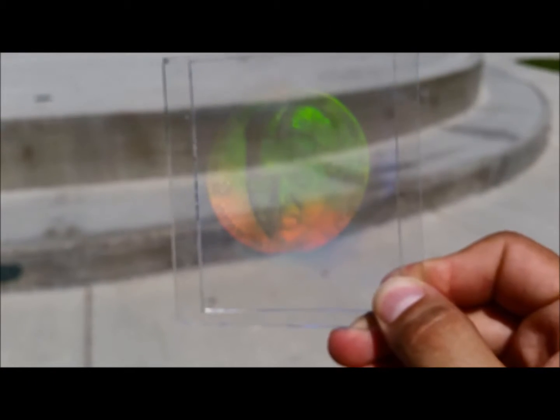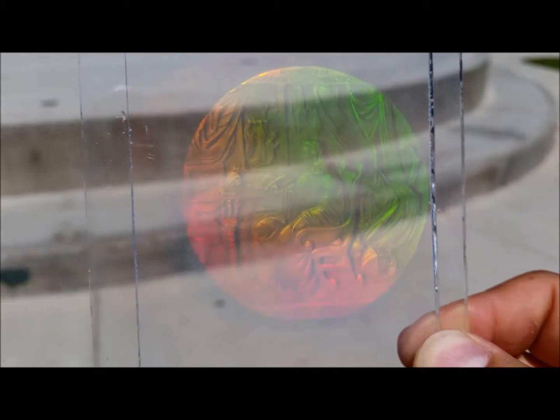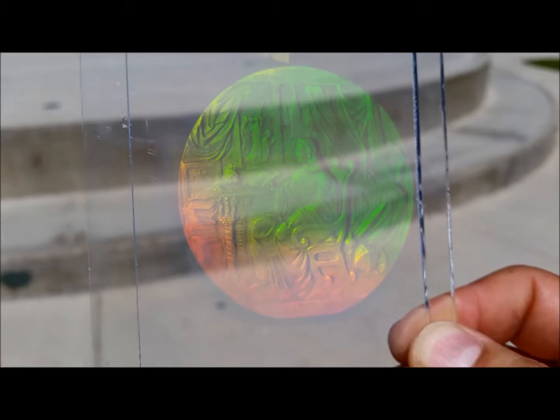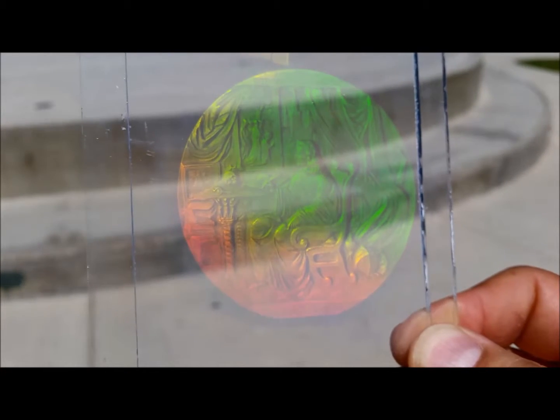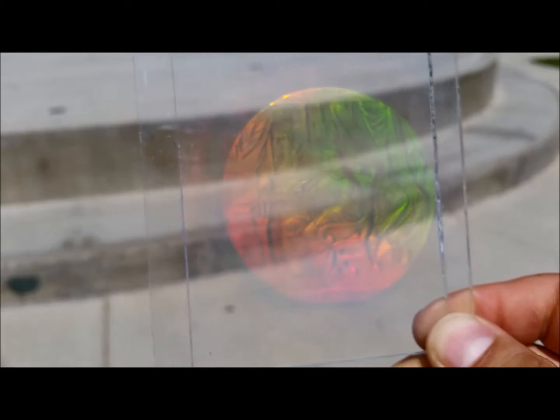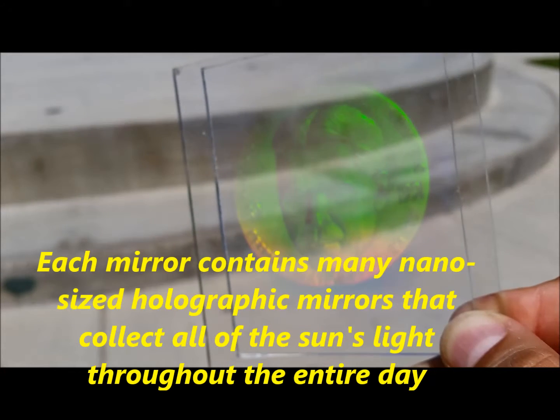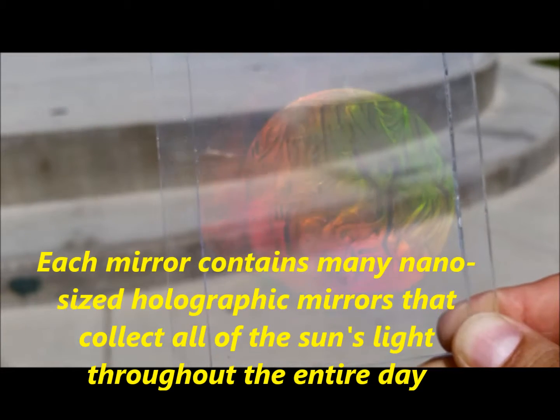To show why our holographic technique is the right technology for the solar industry, we created one on this piece of glass. You can see that it actually contains more than one image and is completely transparent, which are key aspects. Multiple reflective holograms can be incorporated into a single mirror, which means that each mirror can be laid completely flat and collect full sunlight all day long without the need to rotate them on expensive tracking systems that solar mirrors currently do today, because a bunch of tiny nano-sized holograms are collecting the sun's light as it passes overhead.